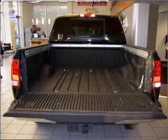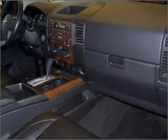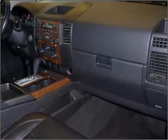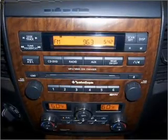Air conditioning, power door locks, power windows, power steering, cruise control, AM/FM stereo, and an adjustable tilt steering wheel. Call today to schedule a test drive.